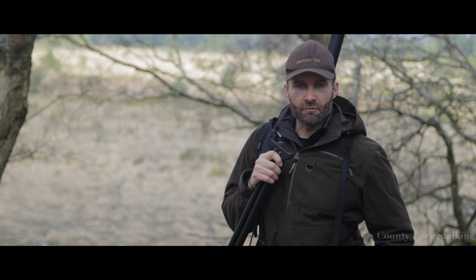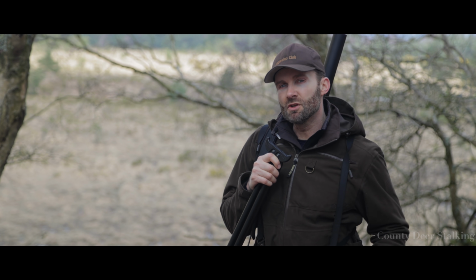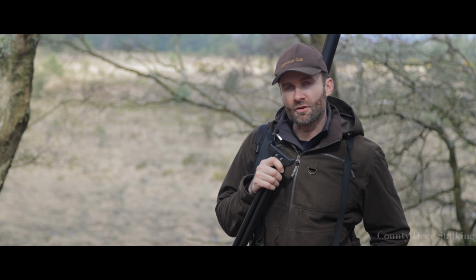So this month we're on the beautiful Isle of Purbeck in Dorset, and few places in the UK are more renowned for Sika deer than here, and quite honestly the numbers are extraordinary.